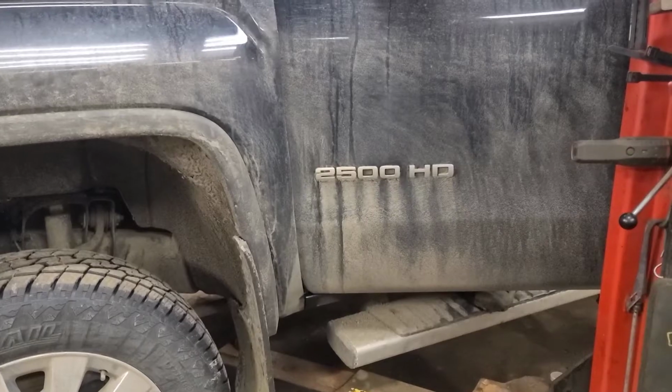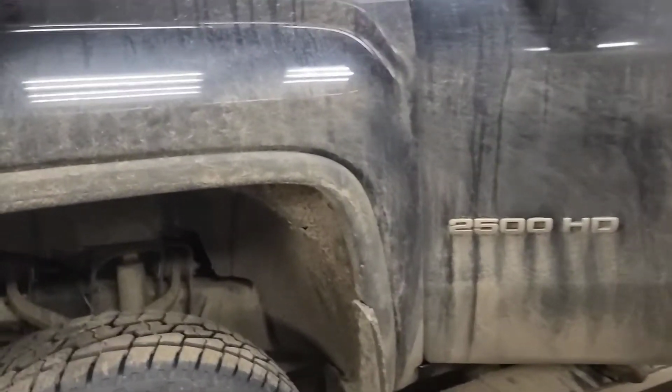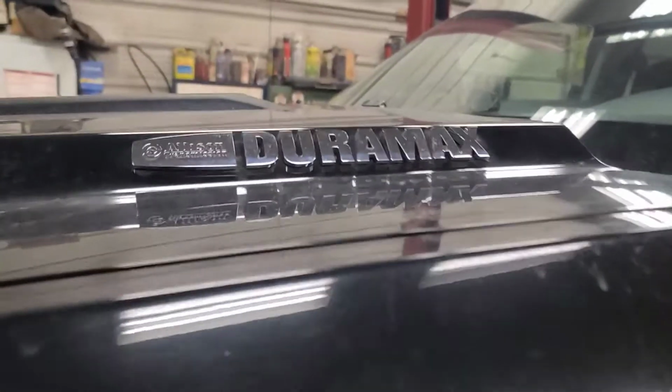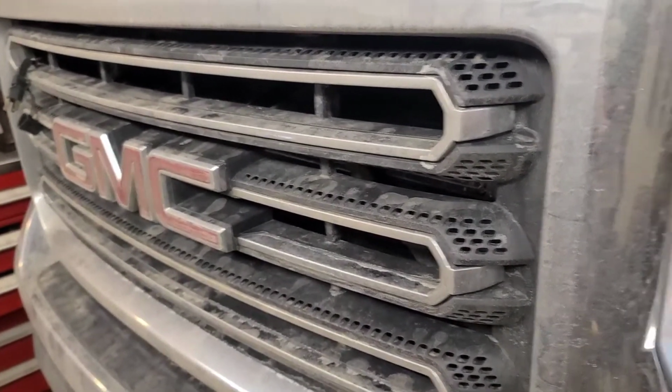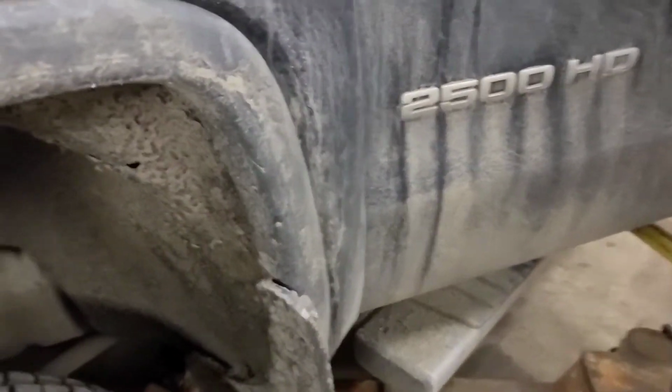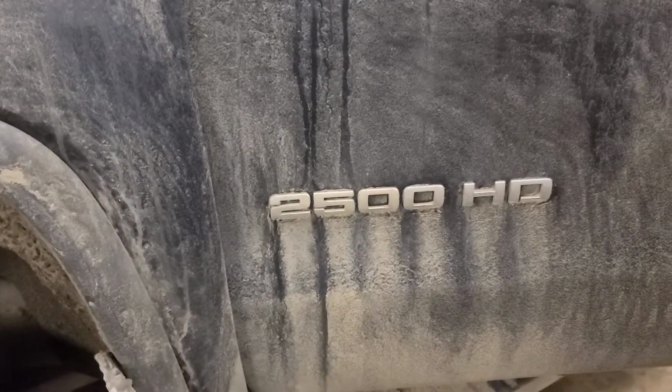Well, good day viewers. Look what we have back. A 2017 GMC 2500 HD 6.6 Duramax. And it's here because the MIL is on and there's a problem with the DEF system. It was here in January, I believe, and I condemned the DEF heater in the tank, which is part of the pump assembly. And I predict the problem's come back now.